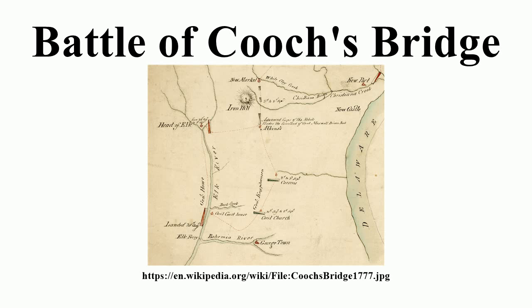The battle lasted for much of the day. At Cooch's Bridge, Maxwell's men made a stand until they had shot themselves out of ammunition, and the fight was carried on with the sword and bayonet. After 7 hours of fighting, the Americans were forced to retreat from Iron Hill across Cooch's Bridge, taking up a position on the far side.